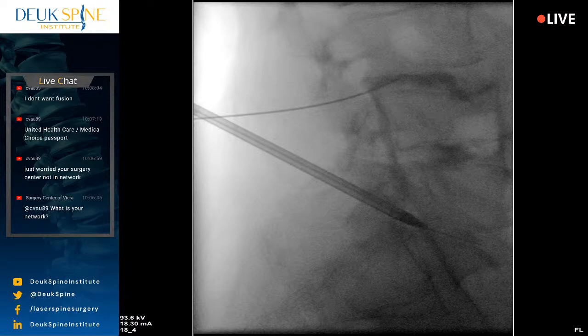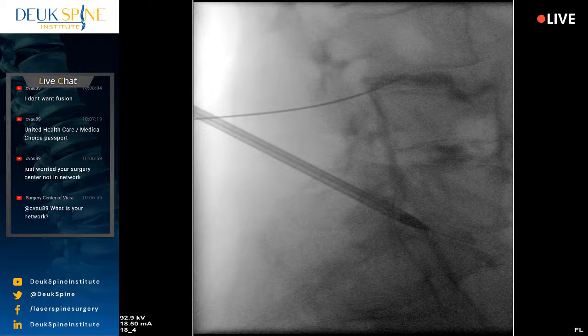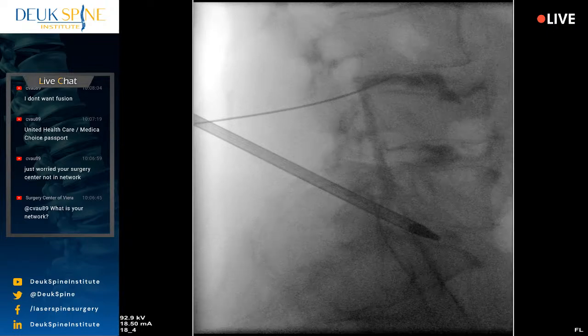maybe even longer. Making slow progress at L5-S1, that's fine. Let me see if it's embedded enough. It's probably good. Go ahead and pull the guide wire. I felt that sliding through the tear, and I had to make it noteworthy.